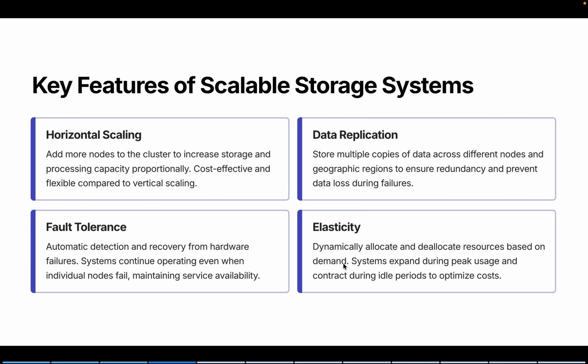Key features. Let's look at some important features of scalable storage systems. First is horizontal scaling, which means adding more machines or servers instead of upgrading one big server. This is usually more cost effective and flexible. Next is data replication, where multiple copies of the data are stored in different places to avoid loss if a machine fails. Scalable systems also offer fault tolerance, allowing the system to continue working if some nodes stop. Elasticity is a feature where the system can automatically increase or decrease resources based on current data demands.